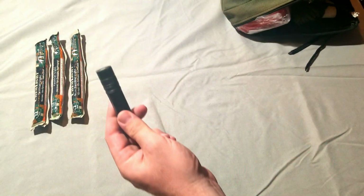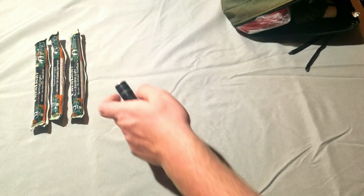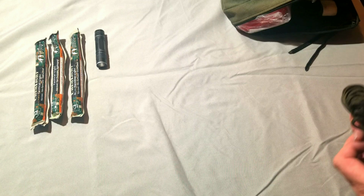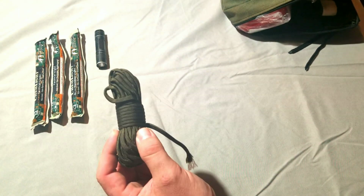But I also have right here a little Gerber flashlight. So I have that for lighting too. As always, every prepper should always keep 550 cord.